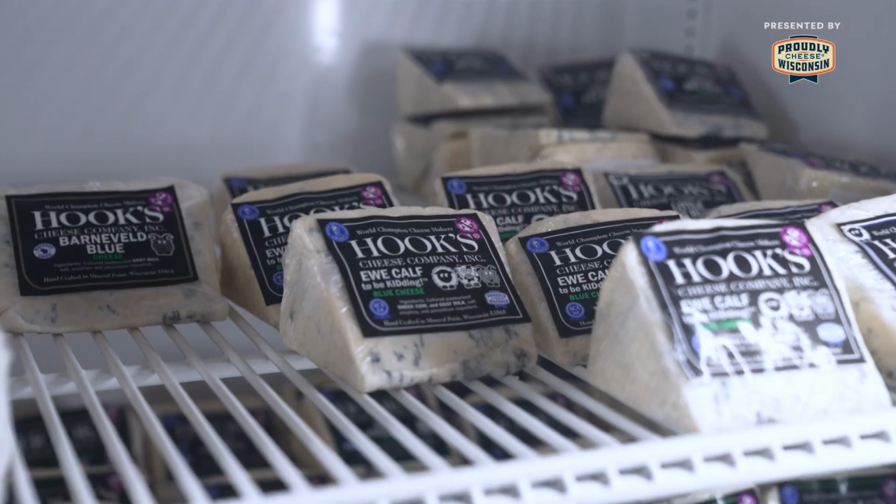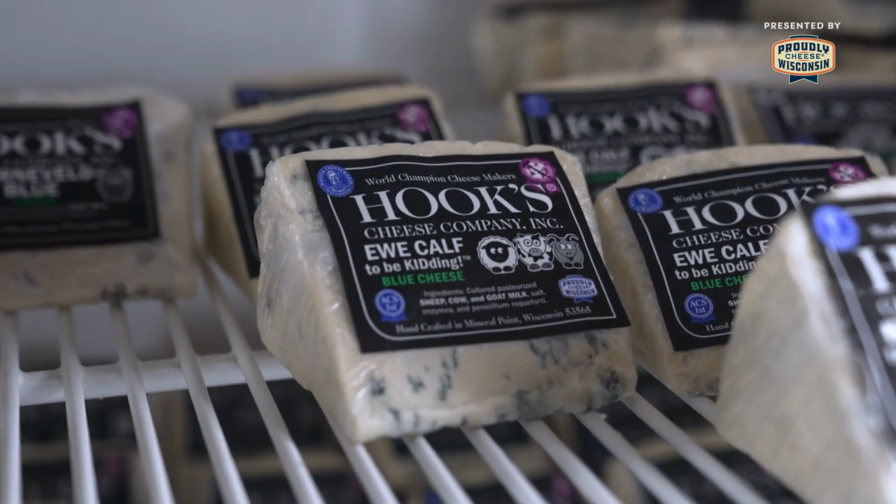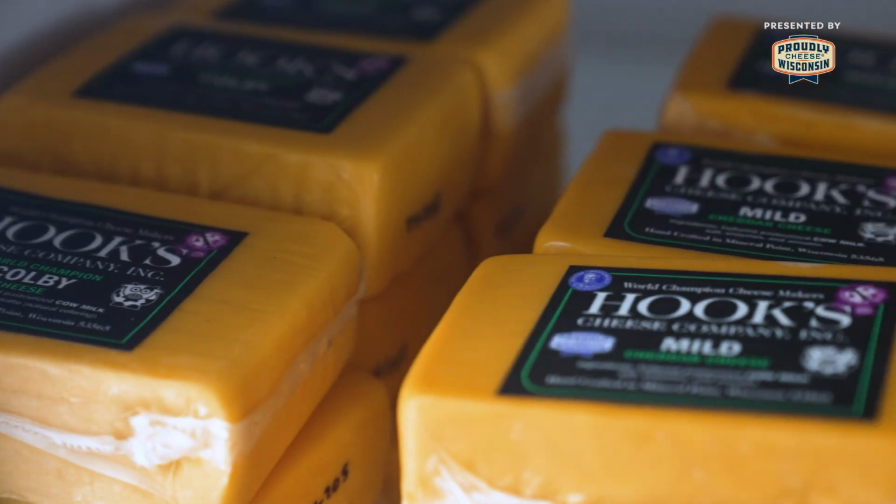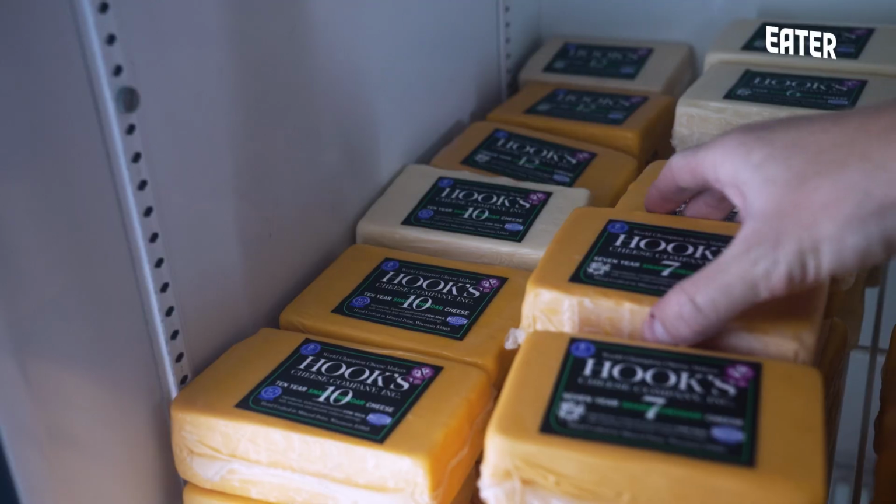One of the cheeses, You Have to Be Kidding Blue, very unique name. And I actually came up with the name 2 years before I came up with the cheese. Most of the cheeses, I'll come up with a cheese recipe before I'll come up with a name for it.